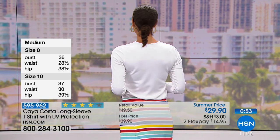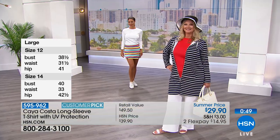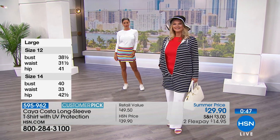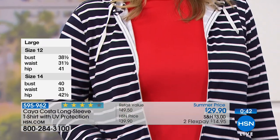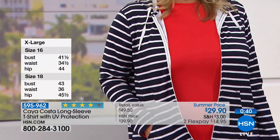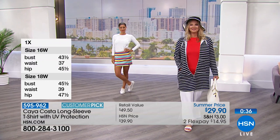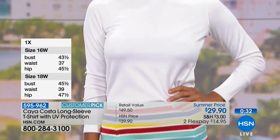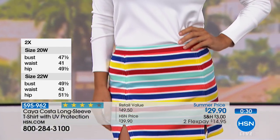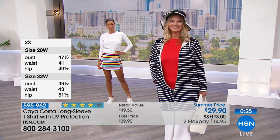One of the nice things is on HSN.com, we invite you to check out the sizing chart for Caya Costa. If you check that out, that will help to guide you even better in your purchase. But we recommend if you do just feel you need a little bit of extra room, you can go up a size because we're calling this one fitted. So if you don't want it fitted, then go up a size. That will probably help you most. We're showing you the sizing chart on the left side of our television screen when you're watching at home.